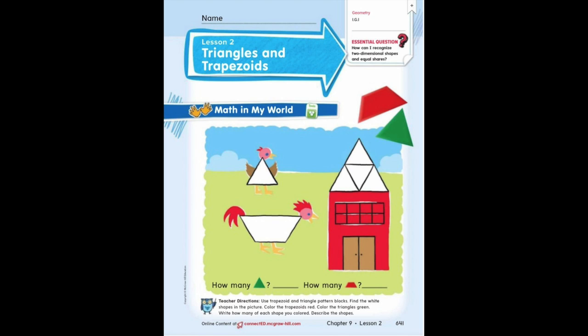At the bottom it says to find the white shapes in the picture and color the trapezoids red and color the triangles green. If you have those colors at home, friends, you are more than welcome to color them. Otherwise, you can go ahead and just recognize each shape and number them so that you're counting how many of each shape you see.